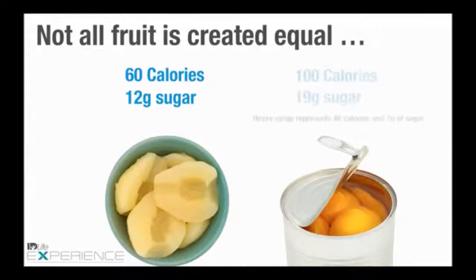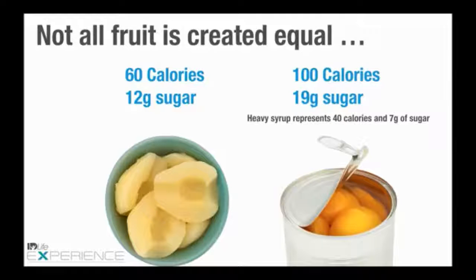The canned, on the other hand, is a little different. The same serving is 100 calories. It's 19 grams of sugar. Because, see, they are stored in what's called heavy syrup. That heavy syrup represents 40 calories and 7 grams of sugar. And in many cases, that heavy syrup is basically the sucrose version of the sugar. So what you have is the good stuff, but it's now been mixed with the bad stuff. Yes, it's going to have a sweeter taste. Yes, it's going to be easier. It's going to be more convenient. But you need to appreciate that a lot of times the benefits are not as great because of the downside of having to also consume the extra calories and, of course, the sucrose and glucose that comes along with the canned variety of the fruit.